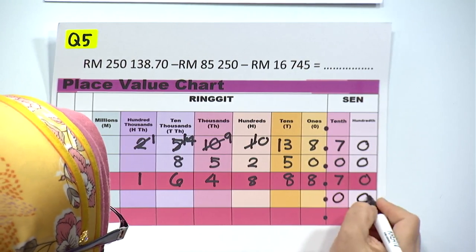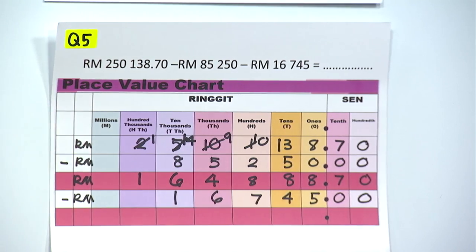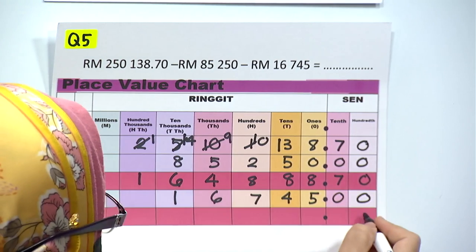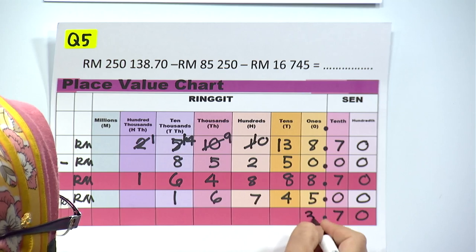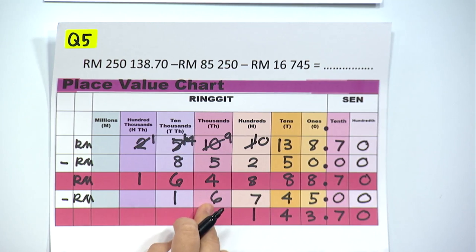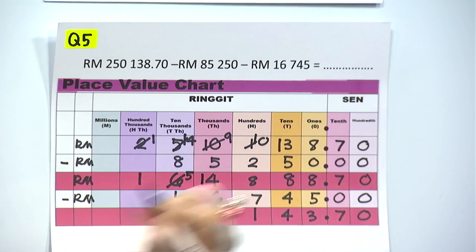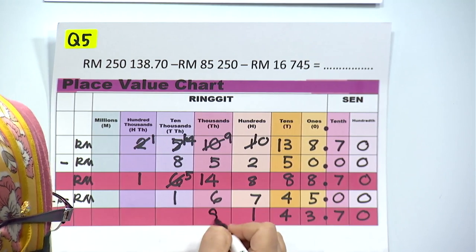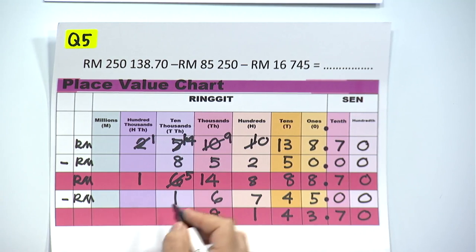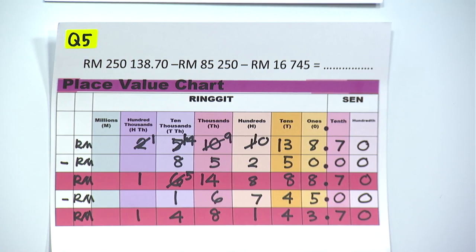0, 0. 5, 4, 7, 6, 1. So the answer, 0, 0, 7. 3, 4, 1. 4 minus 6 cannot because it's smaller. Borrow, it becomes 5, that becomes 14. Minus 6 is 8. 5 minus 1 is 4. So the answer is 148,143 ringgit and 70 cents.